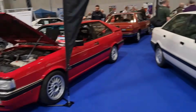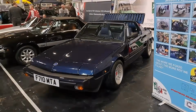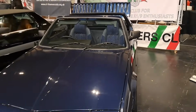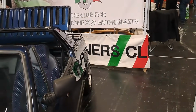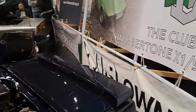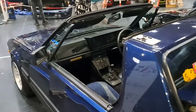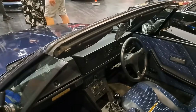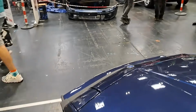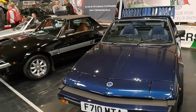Right, let's move on to the next stand, which is Fiat X19 Owners Club. A very late one, this, probably an 88 or an 89, but this is a grand finale, isn't it? Just right at the end. By this stage, they were just badged as a Bertone rather than a Fiat. There's the engine of 1.5 by this stage. Quite high specification. You've got electric windows and things here, and a 5-speed gearbox. Very long-lived design, all the way back to 1972 when these came out.